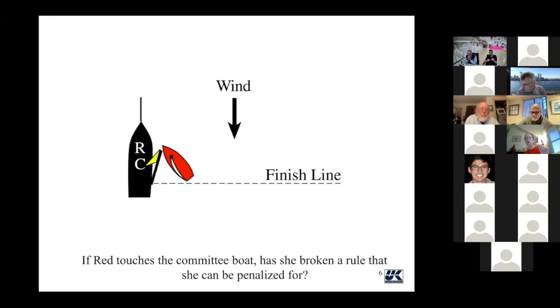So if he touched me, I would consider that a penalizable penalty. Okay, you're absolutely right. Red has finished the race, but she is still racing. Remember, she started racing at a preparatory signal, and she is still racing, even though she's crossed the finish line, until she clears the finish line and the finish marks. Okay, that's the definition of finish. She has to clear the finish line and the finish marks.